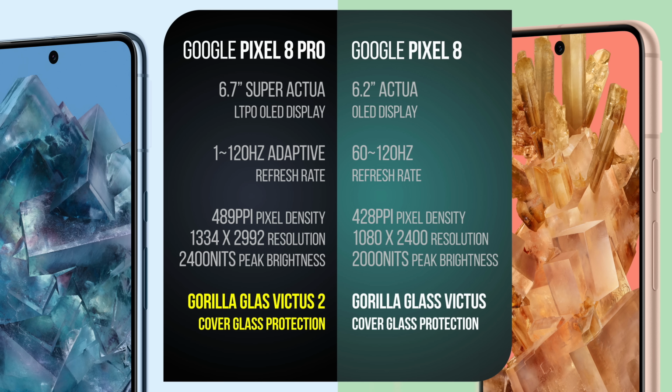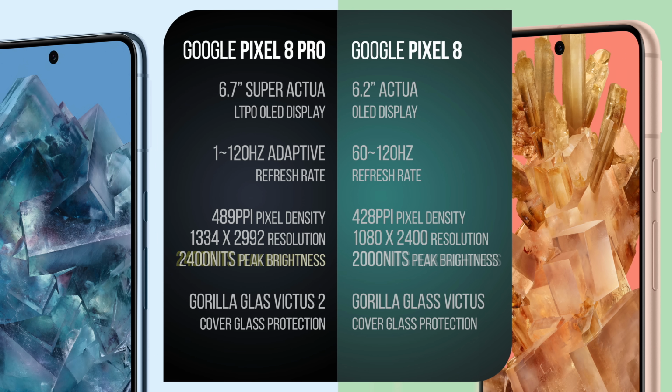The Pro has Gorilla Glass Victus 2 on both its front and back, which compared to original Victus, which is on the Pixel 8, Corning says is more resistant to drops on rough surfaces. Lastly, the 8 Pro also has a brighter panel going all the way up to 2,400 nits of peak brightness.